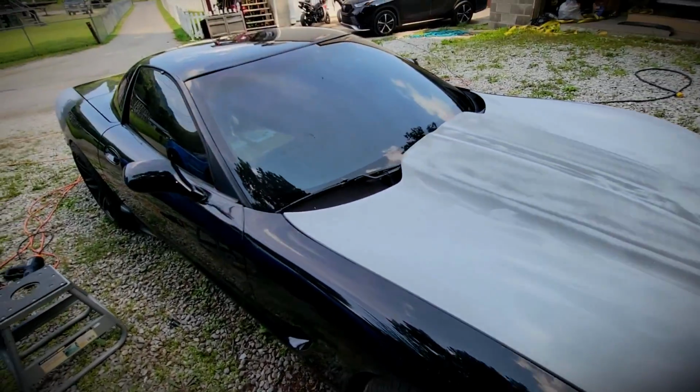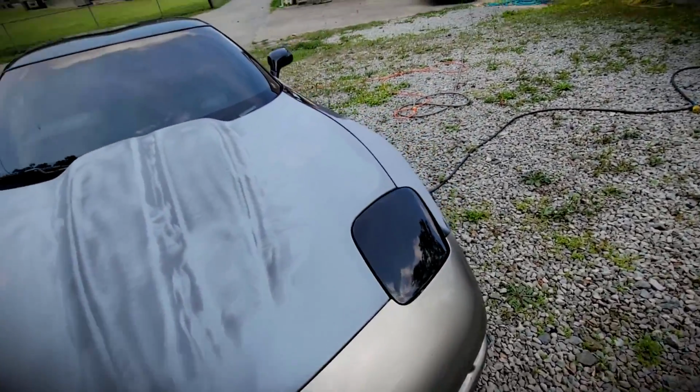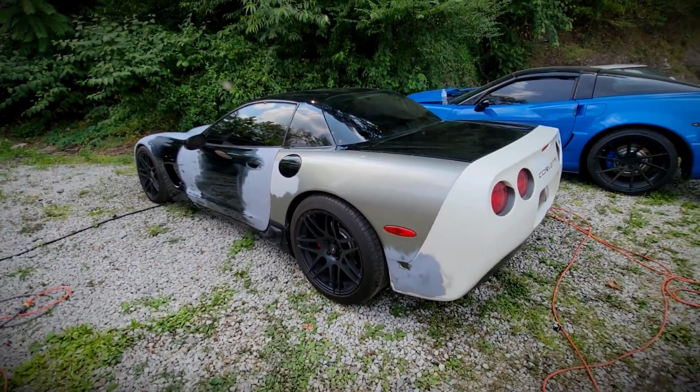But anyway, that is the car completely unwrapped with the exception of a couple little small places. Let me go ahead and give you a little bit of a walk around, just to see the whole thing. Like I said, this is the worst side of the car.